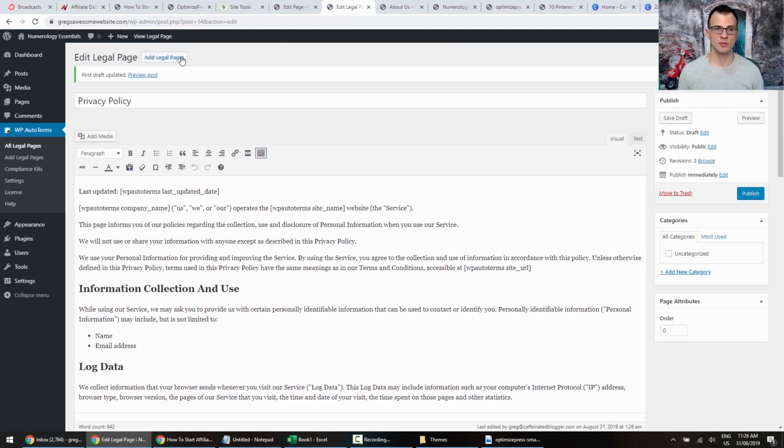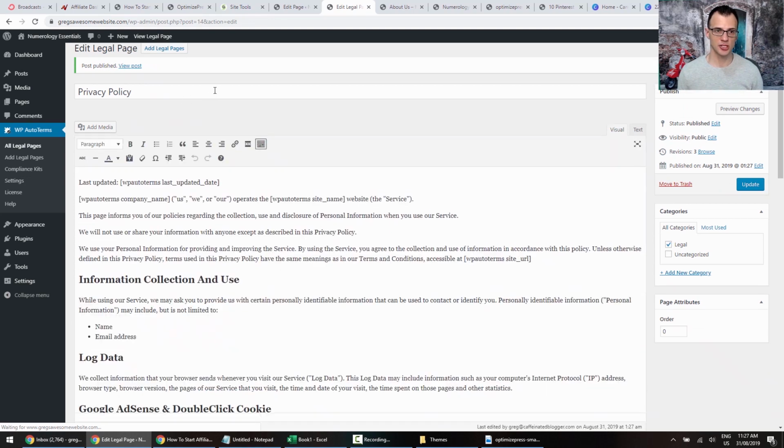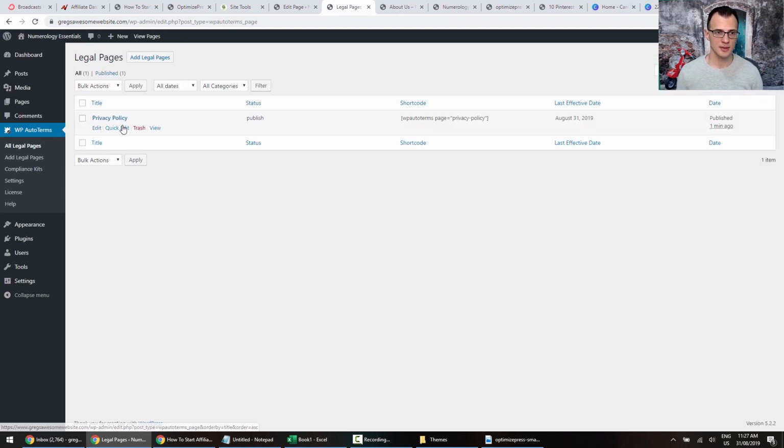So WP Auto Terms has gone ahead and created the privacy policy page for us. We want to add a new category and call it legal, and add this page to a new category of legal pages. Then we're going to hit publish, and that's going to publish our page for us. If we now go back to All Legal Pages, you will see that our privacy policy page now exists.